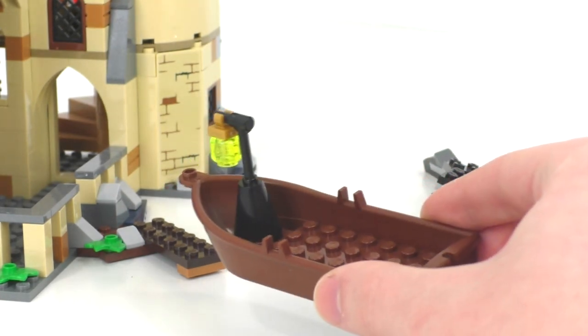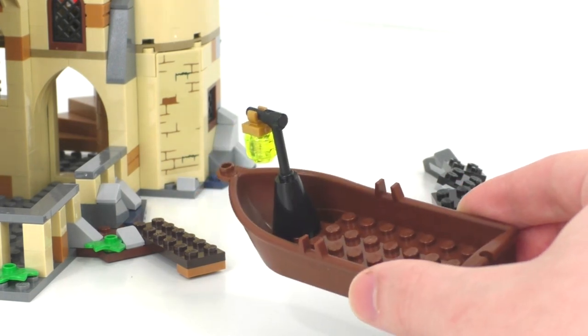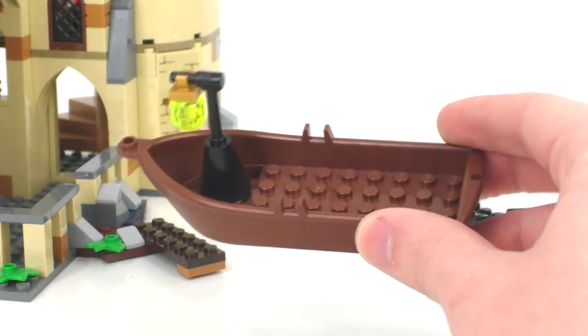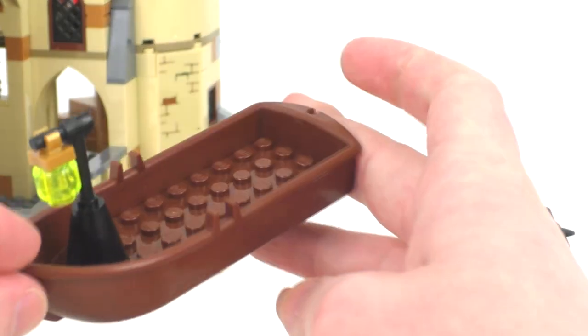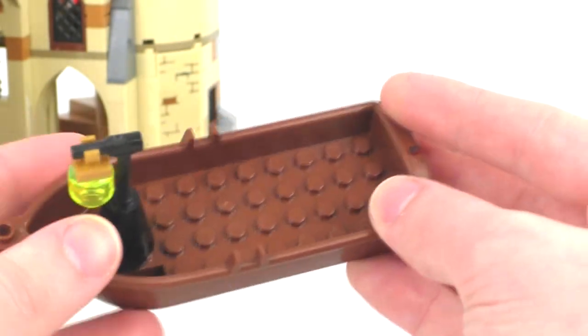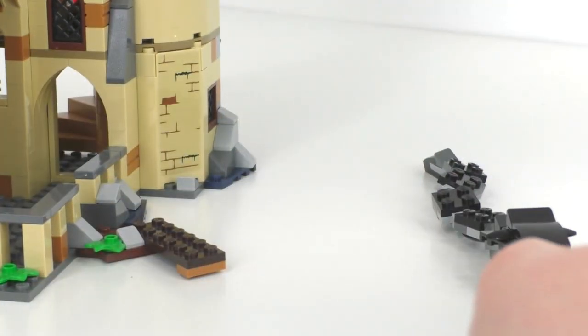And then, of course, you can have Hagrid greeting them at the very front doors of the Great Hall. I think that this is a very accurate representation of the Great Hall. I really like how LEGO made it. And then this boat piece is one of the older style boat pieces, if you were interested. And I don't think it floats.